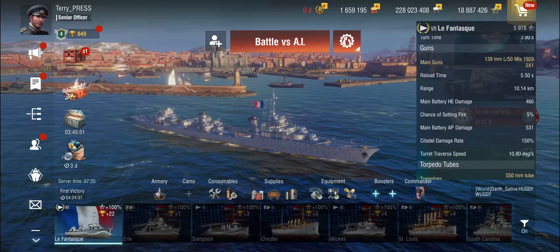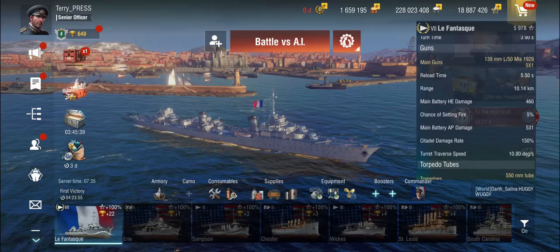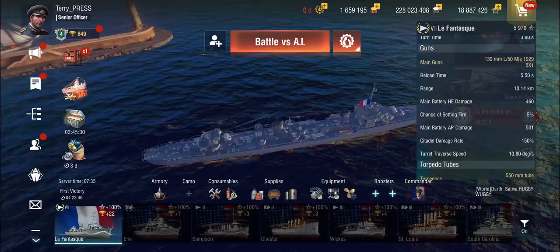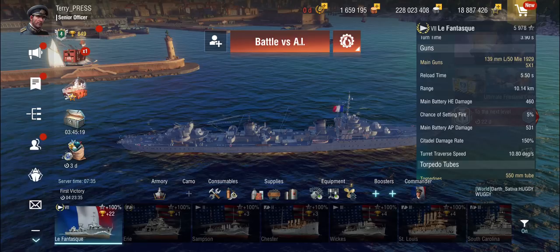The guns are difficult. Now, they are good guns, right? These are 139 millimeters, so almost cruiser caliber. And you've got five of them. You've got two superfiring pairs, one forward, one aft, and one sitting in front of that bit of superstructure towards the rear. The 5.5 second base reload is on the lengthy side. But the range is excellent with over 10 kilometers, and the fire chance with 5% is ridiculous.